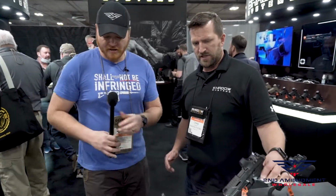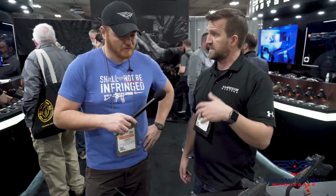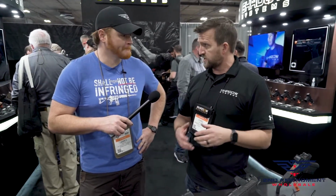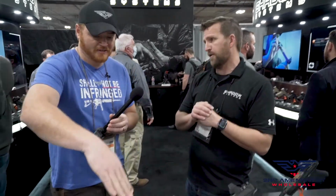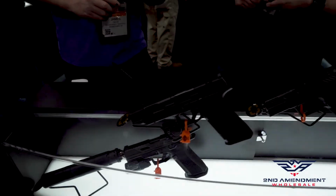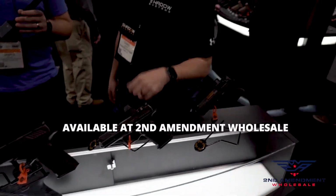Take the Bob Barker mic. Yeah. That is the MR. That's been out. So we have the MR. We have the DR series, which the DR is going to be a 4.5-inch barrel, 17+1 capacity, similar to your Glock 17. Capacity on this one is a 15. So we have two new products that we introduced at SHOT Show this year. Two new ones. All right, here we go.